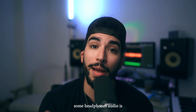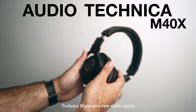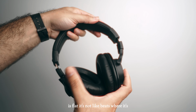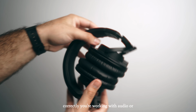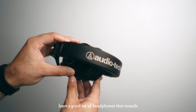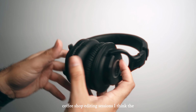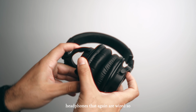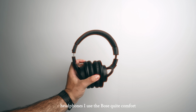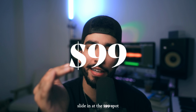This next one is going to be some headphones. Audio is so important. The Audio-Technica M40s are a very viable option for good sounding headphones where everything is flat. It's not like Beats, which are super bass heavy and you can't really mix correctly. Maybe you're working with audio, or maybe you're just a photographer who wants a good set of headphones that sound good, wired for your computer, for your coffee shop editing sessions. The Audio-Technicas are a great pair of headphones that are wired, so remember that. If you're looking for wireless over-ear headphones, I use the Bose QuietComfort, but those are way over budget, so I'm not going to recommend them. But these headphones slide in at the $99 spot once again.